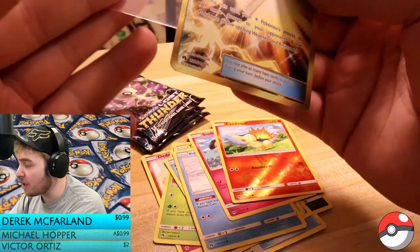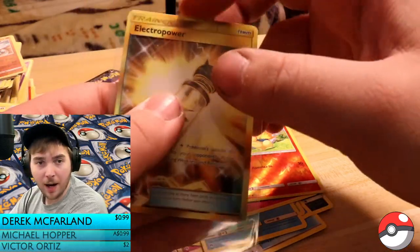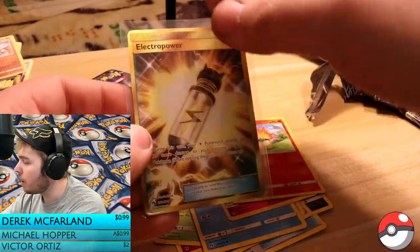I don't think it's very valuable. I mean, it's got some value, but I don't think it's super valuable. It's not like a Lugia, but... Wow, that's a cool card. All right, we got a gold card, boys. Not bad. All right, that's sick.